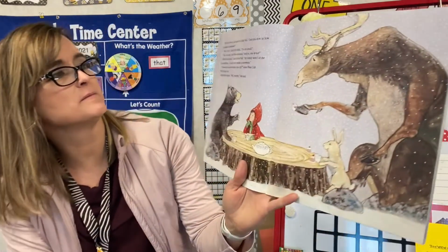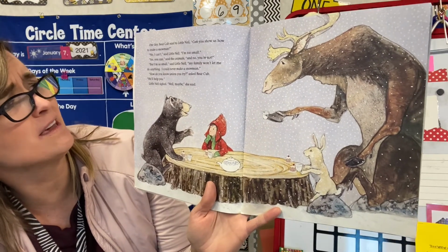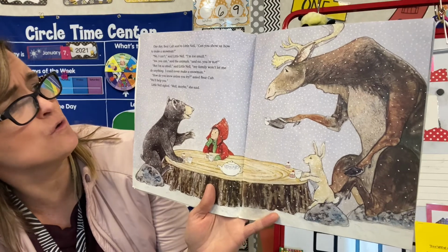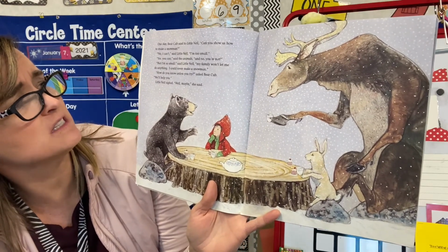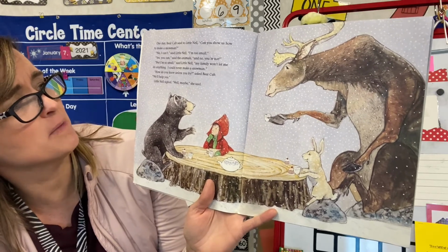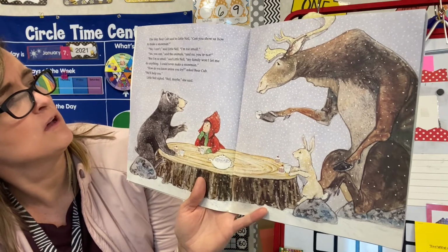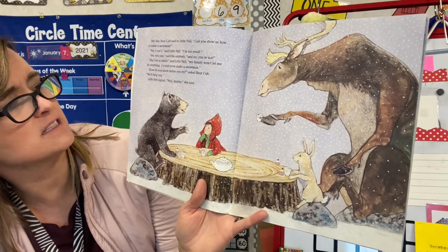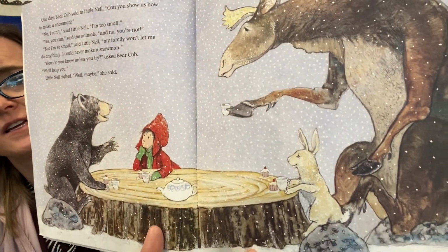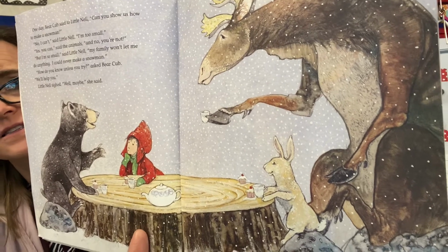One day, Bear Cub said to Little Nell, "Can you show us how to make a snowman?" "No, I can't," said Little Nell. "I'm too small." "Yes, you can," said the animals, "and no, you are not." "But I'm so small," said Little Nell. "My family won't let me do anything. I could never make a snowman." "How do you know unless you try?" asked Bear Cub. "We'll help you." Little Nell sighed. "Well, maybe," she said. Do you think Little Nell can do that by herself or with help from her friends?